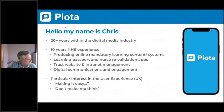I'm really interested in and passionate about, and this is at the heart of Piota, making things easy for people, reducing that "making me think" factor. If IT solutions are really quick and easy, people don't have to think about them, and they're more likely to do it. If it becomes a little bit complicated and you have to think about it, then you'll perhaps go away and do something else. So at the heart of what we do is making everything really easy for people to manage and cope with.